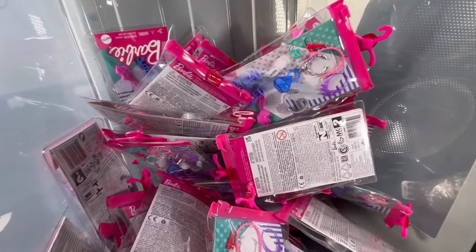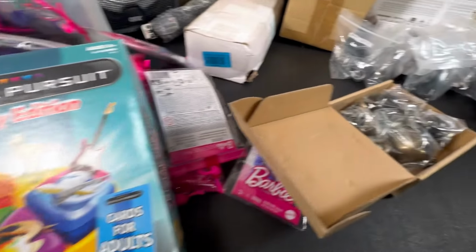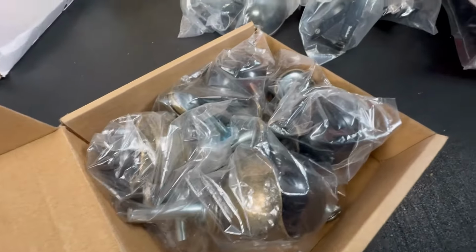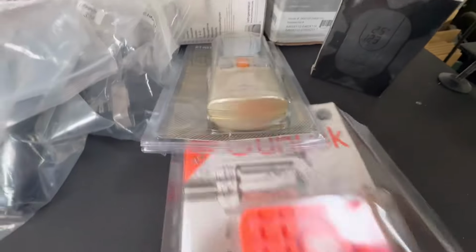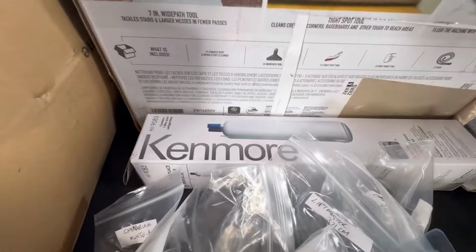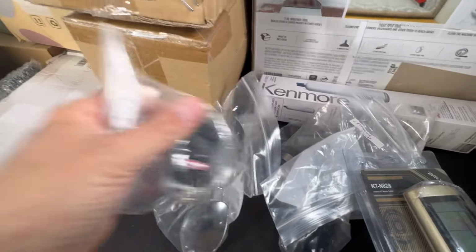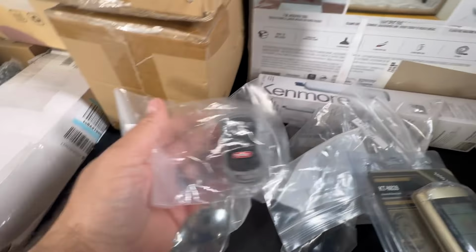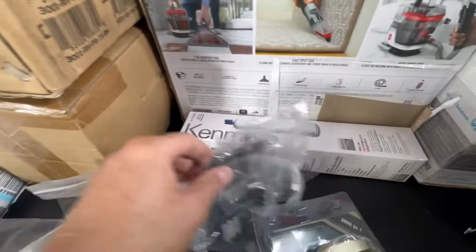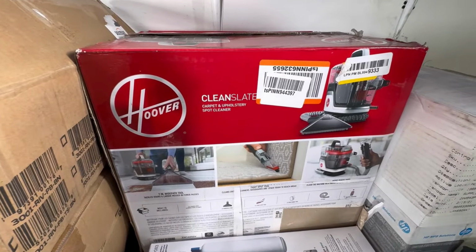But I want to show you exactly what I found last night. So this is what I came across last night. All these things, some caster wheels, gun lock, an AC remote, Kenmore filter, some sunglasses, and you guys remember these garage door openers that I picked up a bunch of last year. One of these I sold two of. Thought I had a third. There it is.